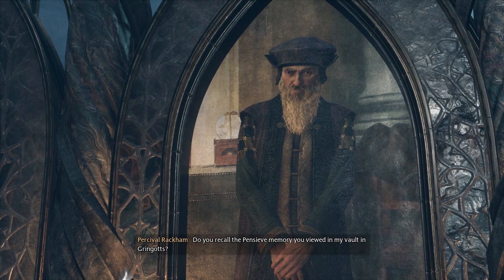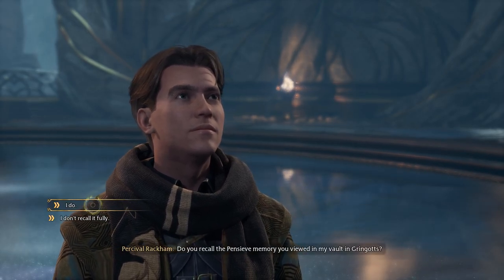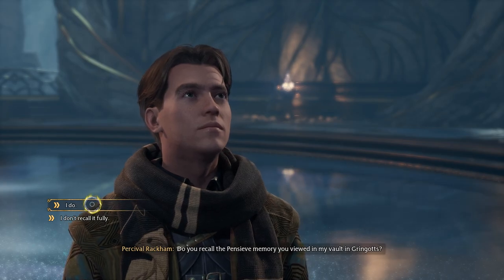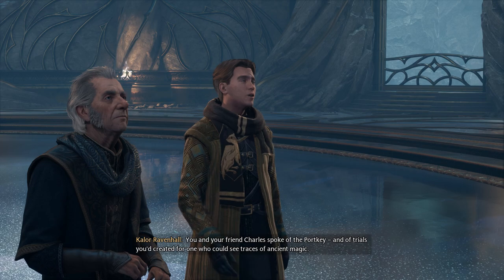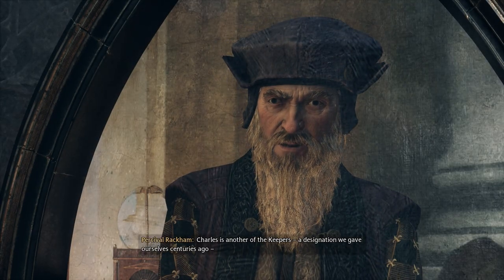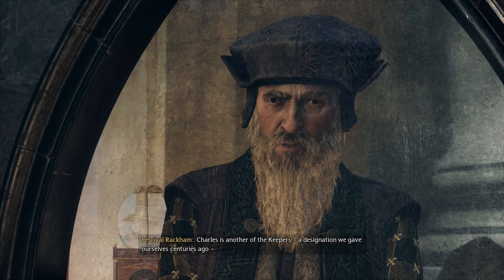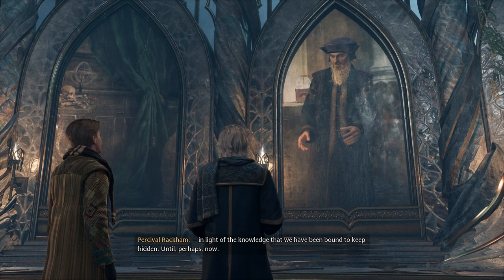Do you recall the pensive memory you viewed in my vault in Gringotts? You and your friend Charles spoke of the portkey and of trials you'd created for one who could see traces of ancient magic. Precisely. Charles is another of the Keepers, a designation we gave ourselves centuries ago, in light of the knowledge that we have been bound to keep hidden.